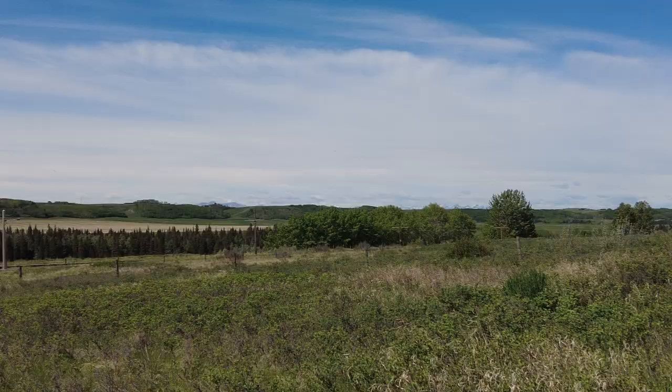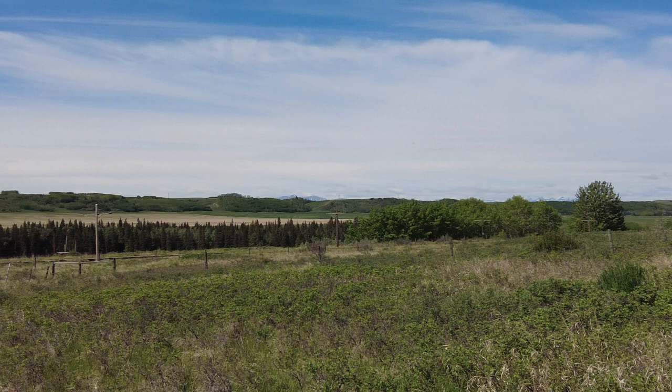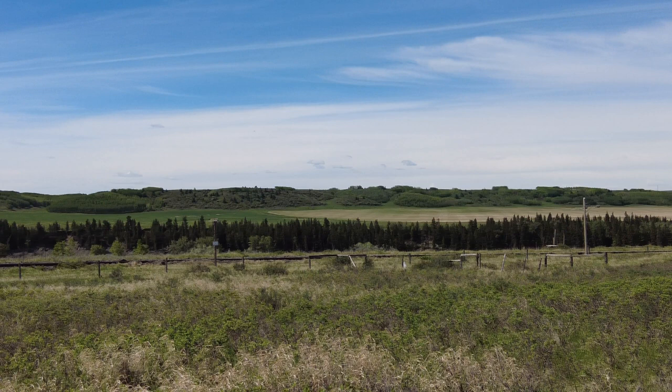So let's quickly talk about the railway history through here. This route was the line that was laid out by the Canadian Pacific Railway back in the early 1800s. I want to say 1883 is about when it came through here. And this was part of the coast-to-coast ribbon of steel that united Canada from east to west. And this is the line here through the Bow Valley.